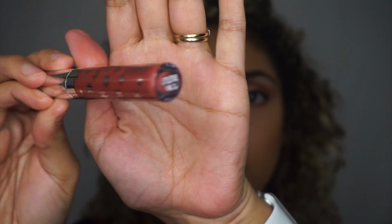Then I went ahead and primed my lips with some of the Colourpop Lippy Primer. And then I took this brown lip liner from Morphe called Bite Me, and I went ahead and lined my lips with it just to give it some nice definition. This is probably one of my new favorite brown shades that I have been obsessed with. Then I took the shade called Little Star from the Kathleen Lights Holiday Collection.